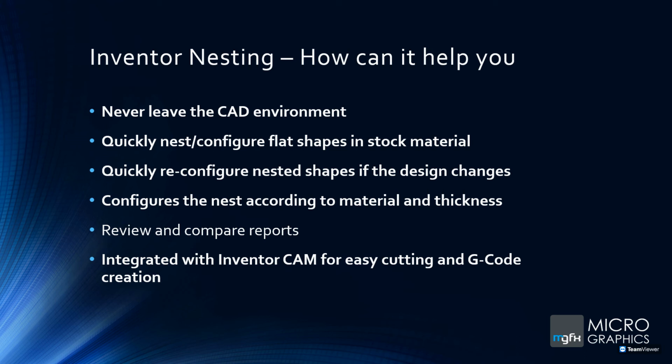And then if you do change anything in the model, it will change your nesting as well. So it does flow through the whole workflow.